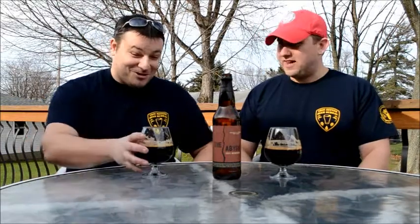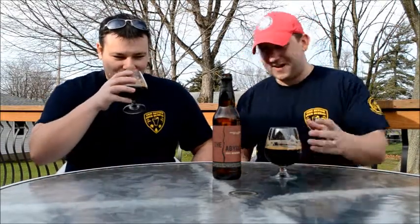Yeah, it's a real easy drinking beer for the crazy concoction that it is, into an imperial stout. Not that there's anything wrong with just 100% straight bourbon barrels. We both love those kind of barrel-aged stouts, but this one, there's some uniqueness here to this beer. I really like this beer.